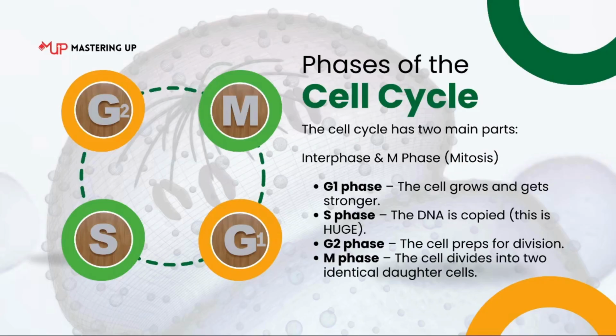So, a simple analogy: think of the cell cycle like baking two identical cakes. In G1, you gather and prepare ingredients. For the synthesis phase, or the S phase, you copy the recipe. With G2 phase, you are double-checking everything. And with the M phase, you bake and cut into two perfect cakes.